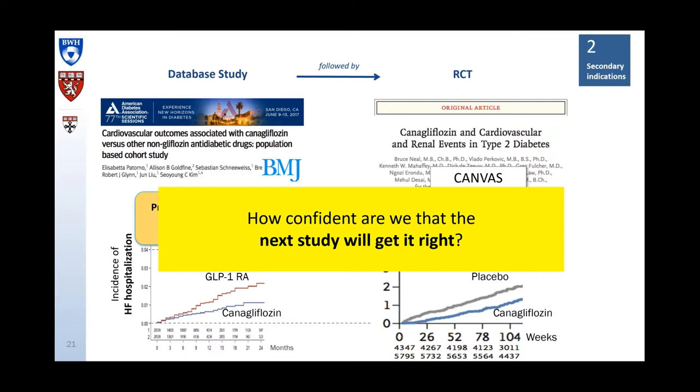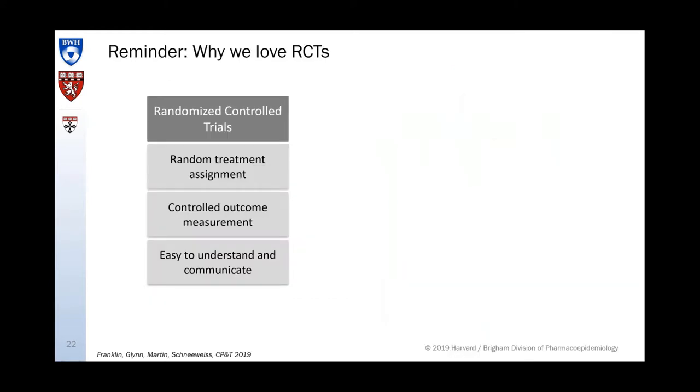When we do a randomized trial, we have so much control over things. And if we don't screw up, we know what we get at the end. With regard to validity, we don't know the finding. So this is a key question. So it comes back to the question, why do we love randomized trials? Clearly because of the random treatment assignment that helps balance the treatment groups and get rid of confounding, but equally important, the controlled outcome measurement. We are in charge of measuring what, when, and how. We have total control over that.